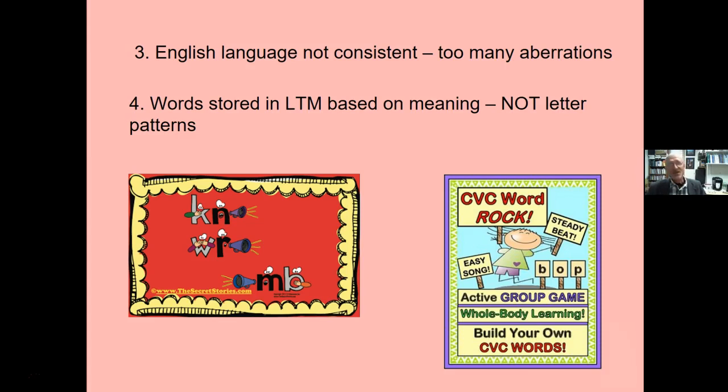Now, the English language is far too inconsistent to focus just on letter sounds and patterns. There are no rules. You cannot teach rules or patterns. Different vowel sounds have different letter patterns. It is just not consistent. As well, the way the brain works, words are not stored in long-term memory in terms of letter patterns. Words are stored based on meaning.